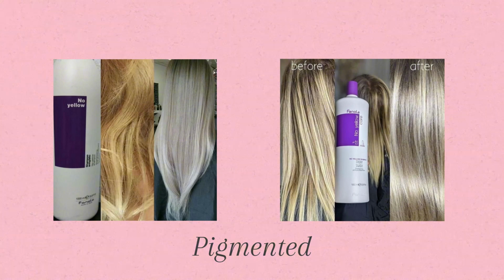Plus, it manages to tone and brighten without stripping your hair of the moisture it needs. If you're sick of dealing with dull, brassy hair and are looking for a shampoo that actually delivers, Fanola No Yellow Shampoo is definitely worth every penny. You'll be left with bright, vibrant, and salon-worthy grey hair that's sure to turn heads.